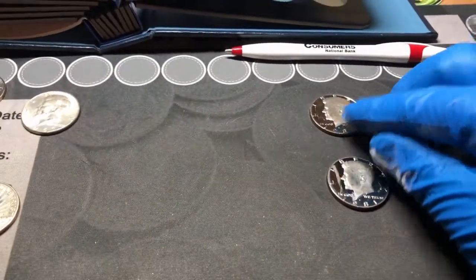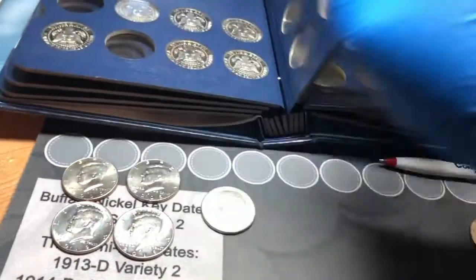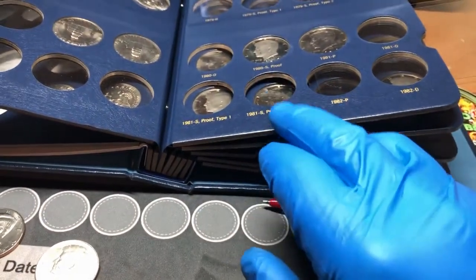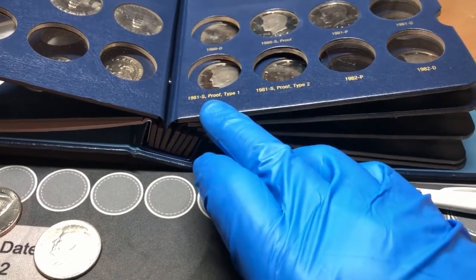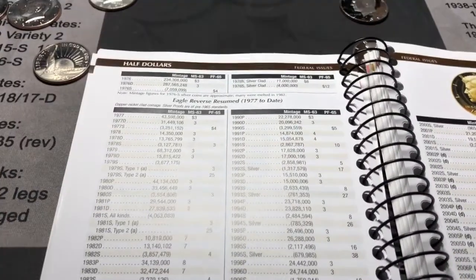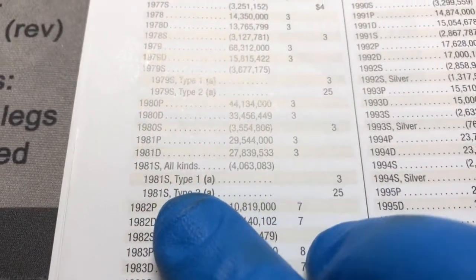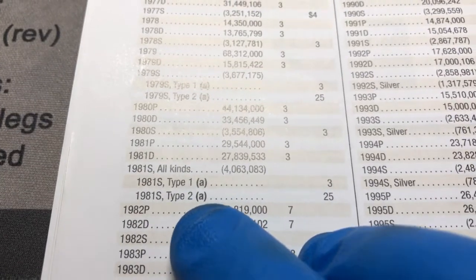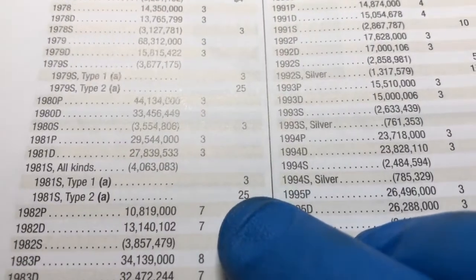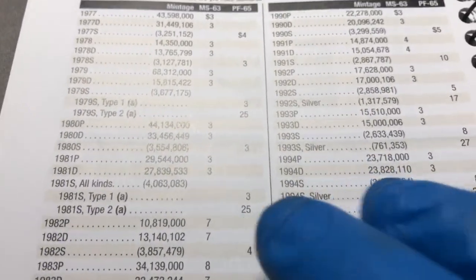All right, now we're going to take a look at these. I had my 1981 proof in the type 2 spot. Okay, we're going to verify whether that was the correct place to put it or not, whether we have a type 1 or type 2, and if one of these is different than the other. Okay, back to what we were doing. So I wanted to show you this as well. We're looking at the 1981 San Francisco Type 1 and Type 2. Type 2 is a $25 value at a proof 65. And the other one, Type 1, is only $3 at proof 65. So there is a very large difference between the two.